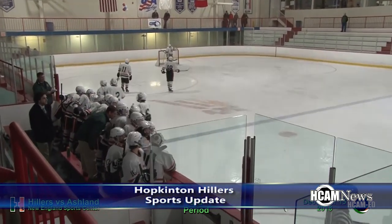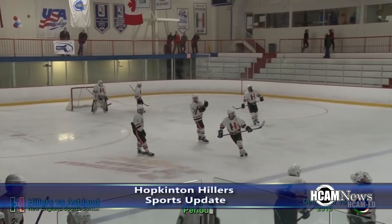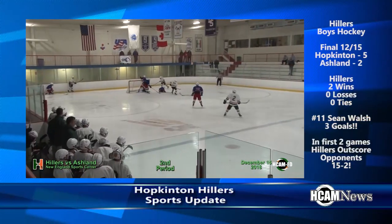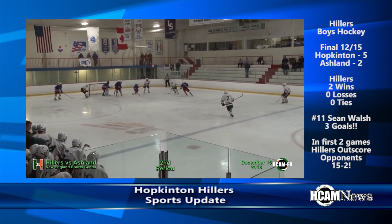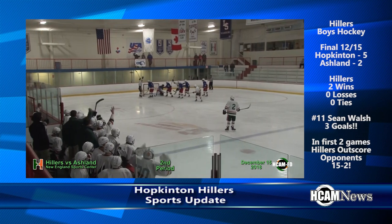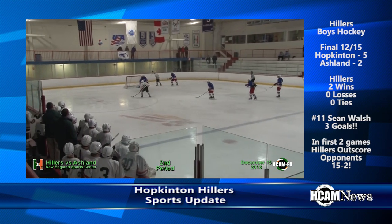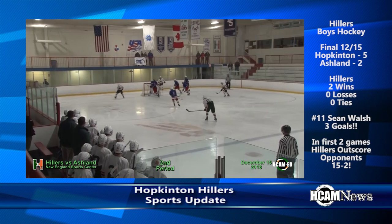Nice. Yeah, just the Hillers were all over that, getting the puck right out front, and that's what you do. You go to goal when that puck's going out there, and with the nice bounce, was right there to put it in. I think we know who's getting the 3 stars this game. The hat trick for Sean Walsh and the win for the Hillers. Hopkinton takes down Ashland 5-2 and improves to 2-0 on the season. It was a night of Hillers domination against a talented Ashland team.